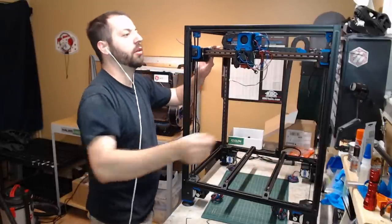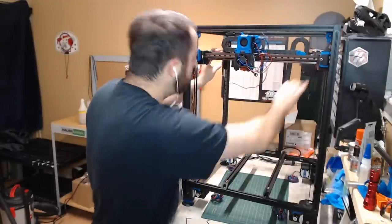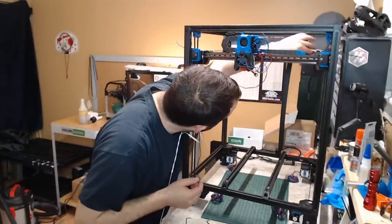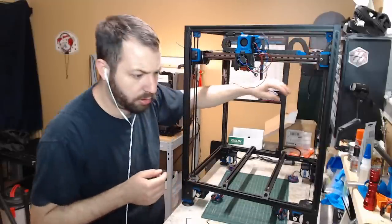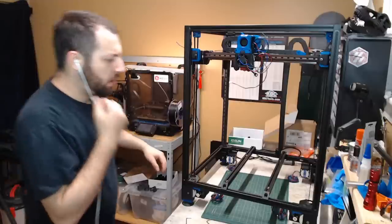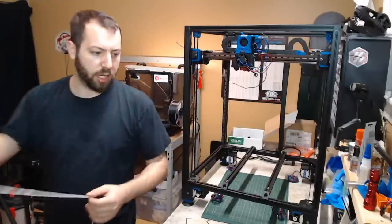Okay, so this is super max height. I will never print this high, but that seems to be good there. So we are good there. So let's see how much height we actually got. So let me dig out my bed.